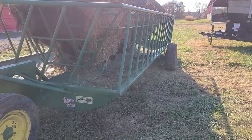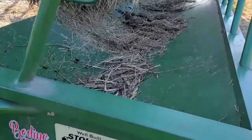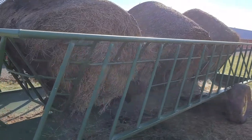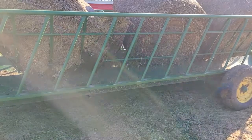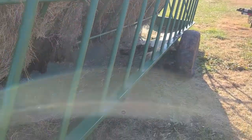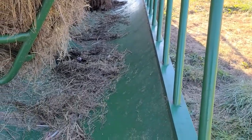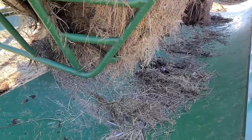If any of you guys are wondering, we are using a Stoltzfus feed wagon. Sorry about that, I'll clean that up there. This thing really does work very well. I was really surprised this year, we bought it last year, by how clean the actual tub of this feeder remains. We've been feeding for a couple weeks now, and you can see I've not cleaned this out at all. I haven't touched it.